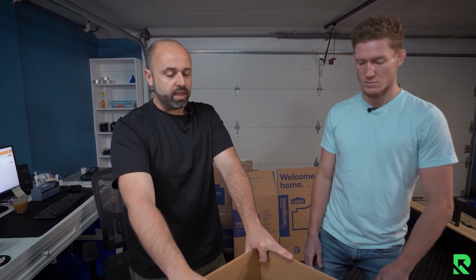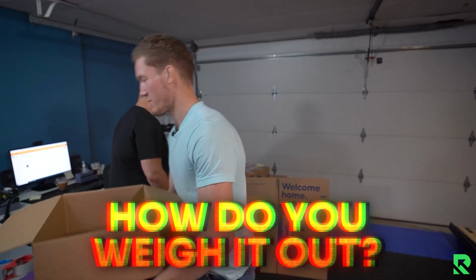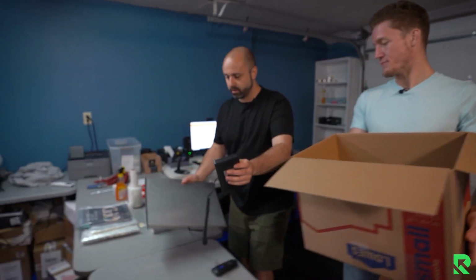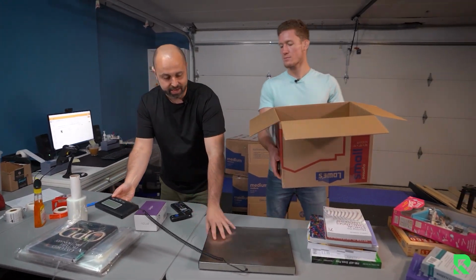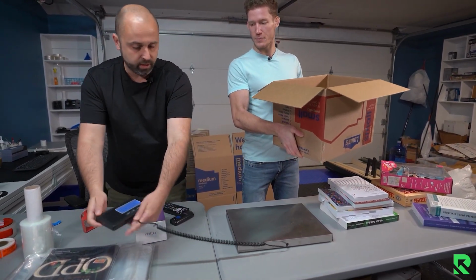But let's share with them, how do you weigh it out? Do you want to share the process? I just like to feel it and guess the weight. No, I'm just kidding. I can bring it over here, get some light in here. Sorry, Zach. So this is kind of a cool scale. This was like $50. I like it because it has a nice large foundation. Some of the other ones are kind of small, but you can do your thing.